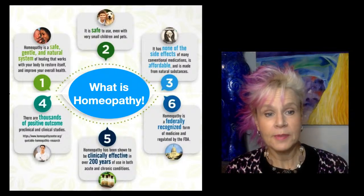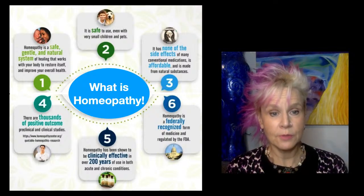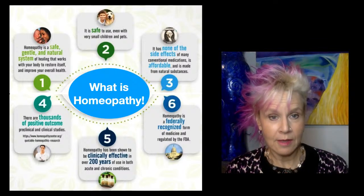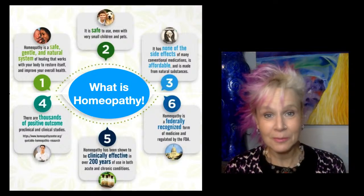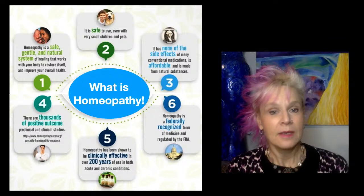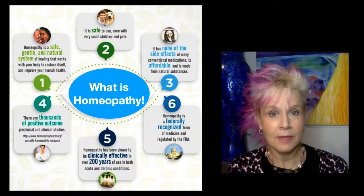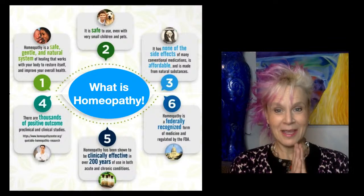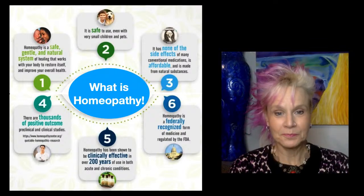Number 5, homeopathy has been shown to be clinically effective in over 200 years of use in both acute and chronic conditions. So a lot of things respond to homeopathy because you're just stimulating the body's natural healing modalities, and the body has everything within it to heal itself. Number 6, homeopathy is a federally recognized form of medicine and regulated by the FDA. So this is not just some type of therapy that hasn't had any history behind it, as you can see.